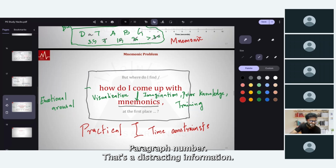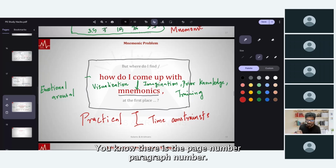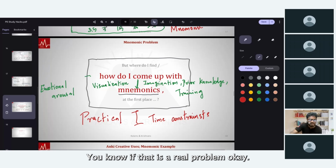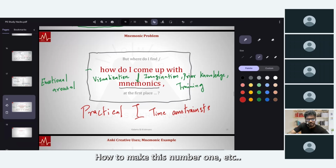That's distracting information. So all the highlights that you might have, I bought highlights. So highlights don't work. What do I do with the highlights? Erase the page number, paragraph number, if that is a real problem, okay? But getting back to this, say this is a genuine problem, and there are also simple solutions. Let me show you how to make these mnemonics, okay?